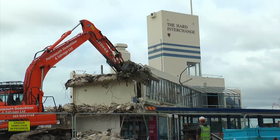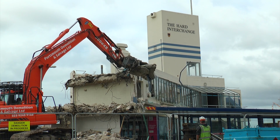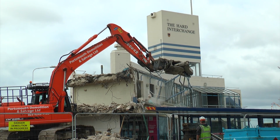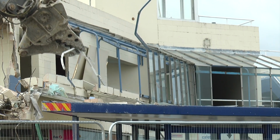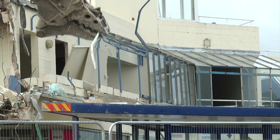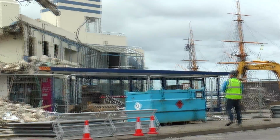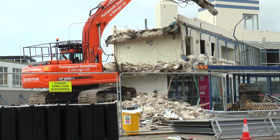So today we've got local contractors on site, the demolition has started. The work overall started in August this year and it finishes in August next year, so it's a 12-month programme, and I really want to say thank you to all of the local businesses, in particular the taxis, who've really, really pulled together to make this happen. The £7 million project is being paid for by the council, together with the Solent Local Enterprise Partnership. British Rail and the bus companies have also made contributions.